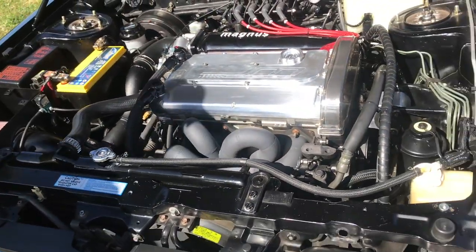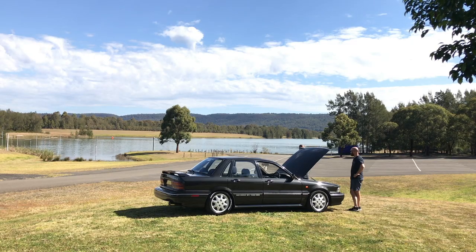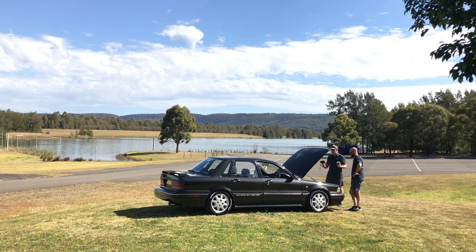One of the things that I'm just obsessed with is old cars, what seats did you put in it? And anything with twin cams, having the cam gears exposed is just one of my little quirks, I guess you'd call them.